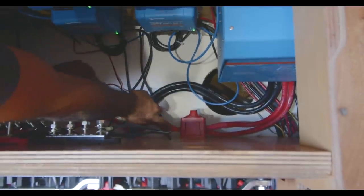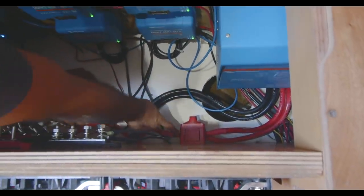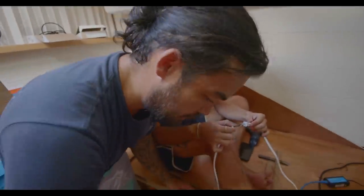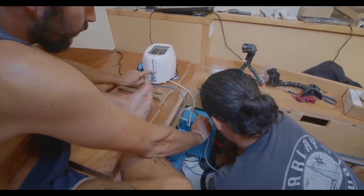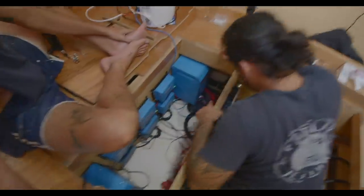So there's power right here. There wants to be power there. This is the negative. So if I jump that to that, it will send a little bit of power to the toaster and charge the capacitors before we just go bang and turn that switch on. Okay. You might have to hold it down. Okay. Now I'm gonna turn the inverter on.